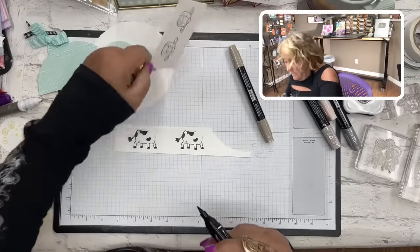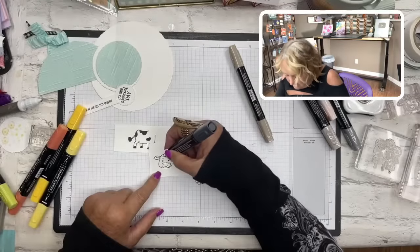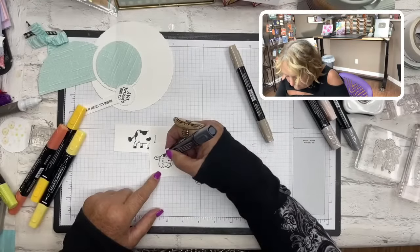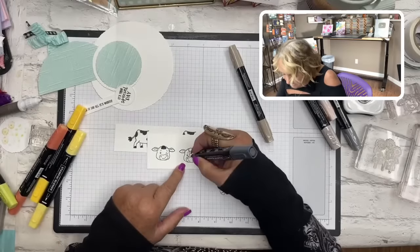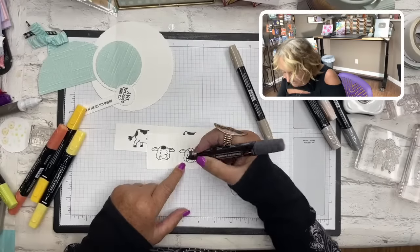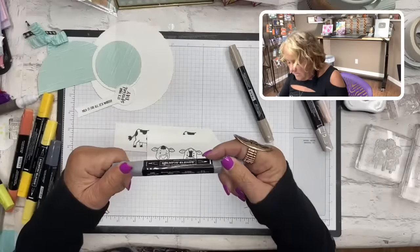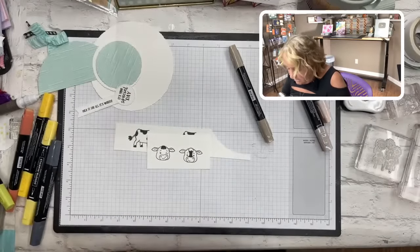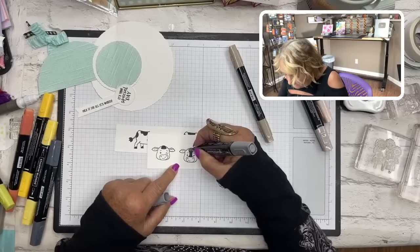Where's my faces at? Right here. All right, so we're gonna color in his little hairdo, little frou-frou-y part on top. And I'm just gonna color the bridge of his nose with the black. And then color this one's hair with the smoky slate dark, I believe. Yeah, smoky slate dark. Just a little bit of a different color there.